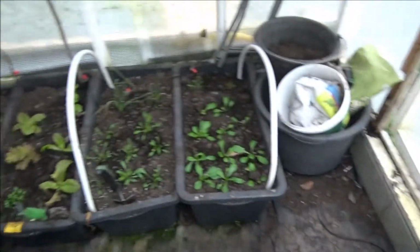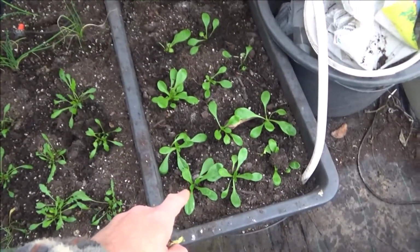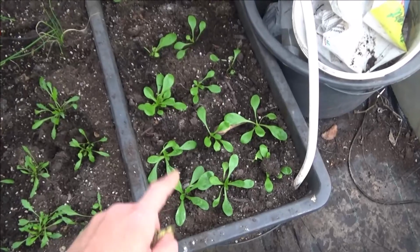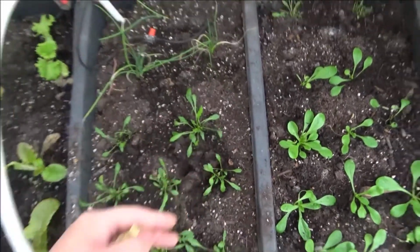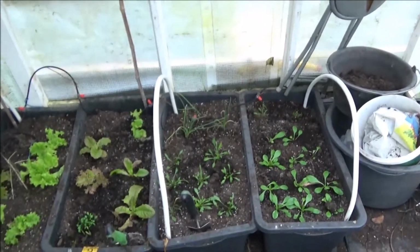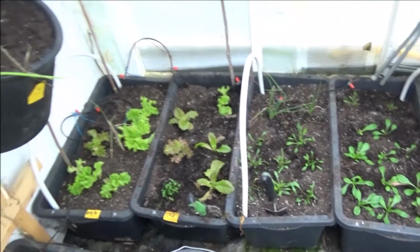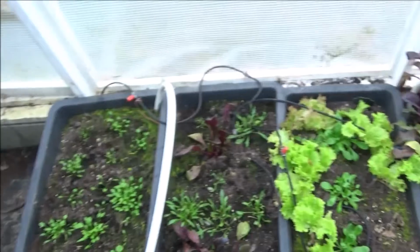Weather's been a bit strange. These are not moving very well. That's lamb's lettuce, and this is rocket, but these don't seem to be growing. But now we're coming up to the shortest day, aren't we? So as spring comes through, all this hopefully will pick up. I'll give you a look at the rest of the garden.